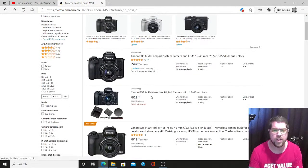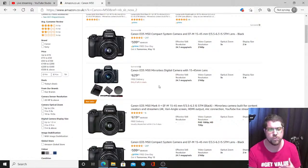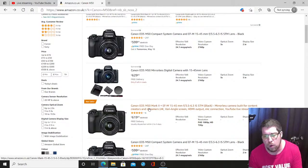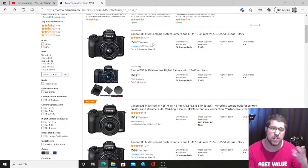Now, just to bear in mind the differences in prices, at the moment there's about £100 difference, or just over $100 difference, depending on what part of the world you're in. And I'll be brutally honest, if my M50 died, I probably would get the M50 Mark II. That's just me. But if I was a bit short of money or didn't quite want to spend that money, I would perhaps just buy another M50 because, like I just said, there's pretty much not in it.